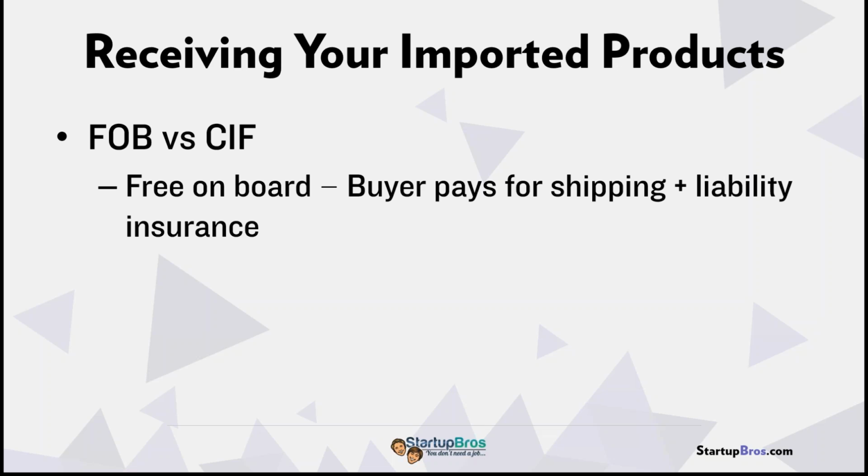Now let's talk about receiving your imported products. 2 terms you're going to see everywhere, guys: FOB and CIF. FOB means free on board, and basically what it means for you guys, and it can be complicated, right? You can Google yourself into a hole with importing e-commerce, and it's really important not to do that. I promise you, everything I'm showing you here today is all you need. So make sure you're not Googling yourself into that abyss, right?